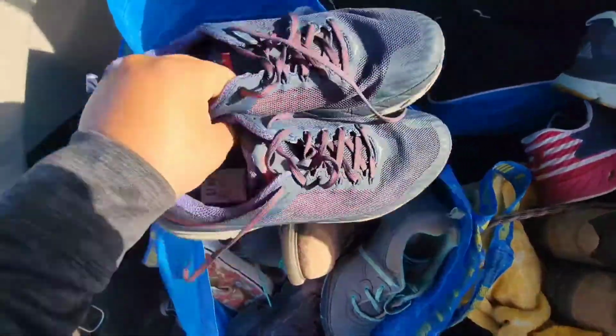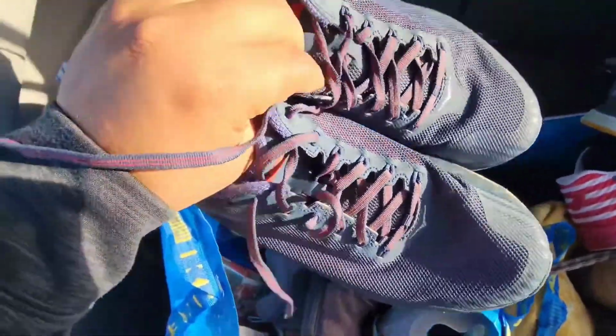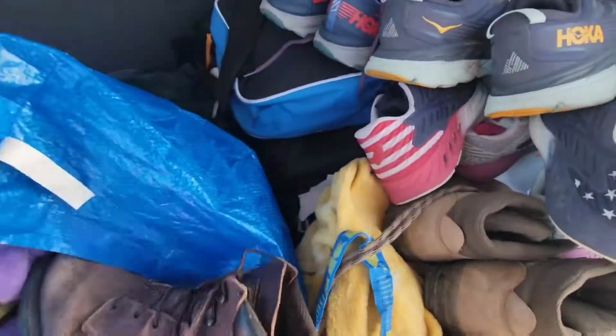And of course we got another pair of Hokas right here. These I also paid $7.49, and again, same condition. As you can see, a lot more worn out, and again, it's gonna be the same thing. People buy these shoes for training, and I have sold Hokas in way worse condition than that before.